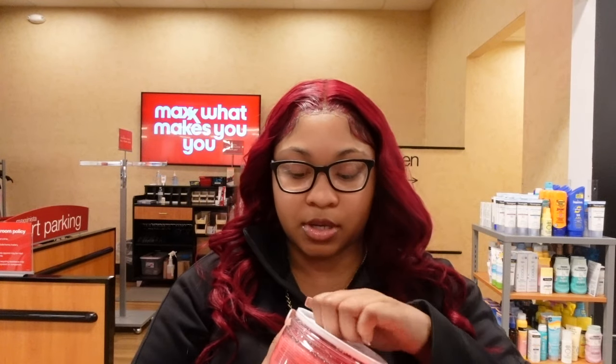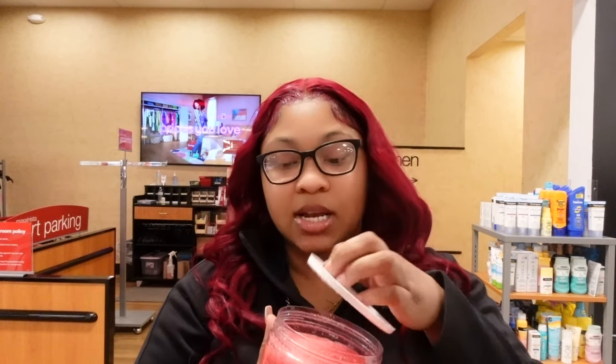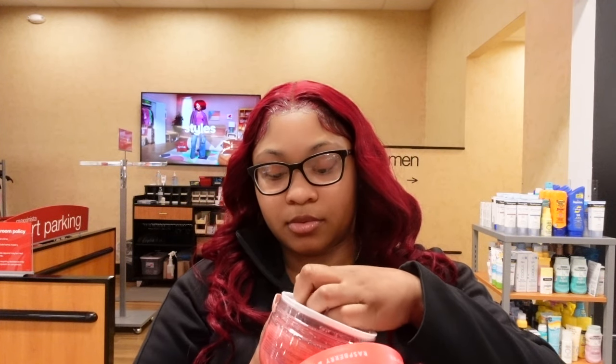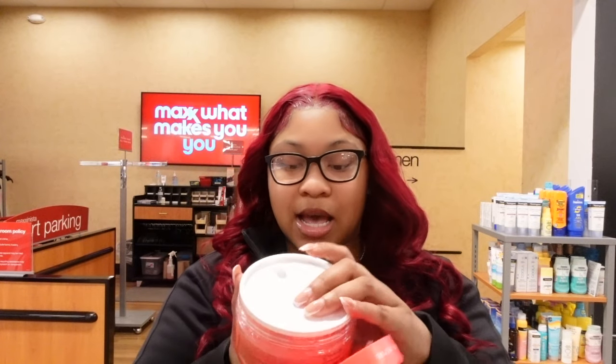This actually smells pretty good. This really smells like strawberry. And I'm going to get it because I like how this smells.